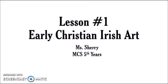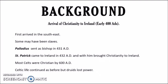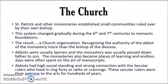The first lesson was an overall introduction into early Christian Irish art, where I began by giving students an overview of the Leaving Cert exam and explained that we would be focusing on metalwork for the next few lessons. I wanted to engage the students by placing and posing questions throughout the lesson, which drew on their previous knowledge and learnings. The aim here was for the students to experience success and to feel confident to answer these questions, so that they would be receptive to, motivated by, and interested in the learning.